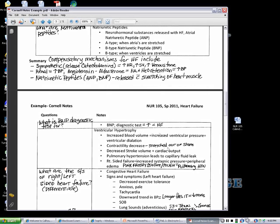But all through this material I wrote notes from the lecture, but you can see I didn't write a whole lot. You can see as he was talking about ventricular hypertrophy, I added, why do we see the contractility decrease? It's because the heart's stretched out of shape. I put here, with right-sided heart failure, I'm going to see pink frothy sputum.